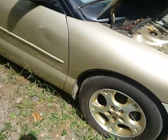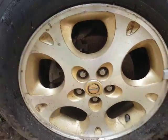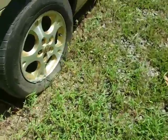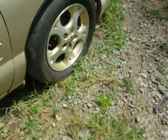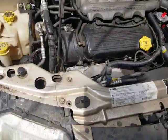I was going to get around to do the brakes, and I think the rotors are fine, and the brakes are fine too, but I was just going to go ahead and do a brake job on this car, do new tires. It's got new center caps now. There weren't any center caps on this car, so I put brand new center caps on it, what it would have come with from the factory. And that one too. So new center caps all the way around. So it is what it is.